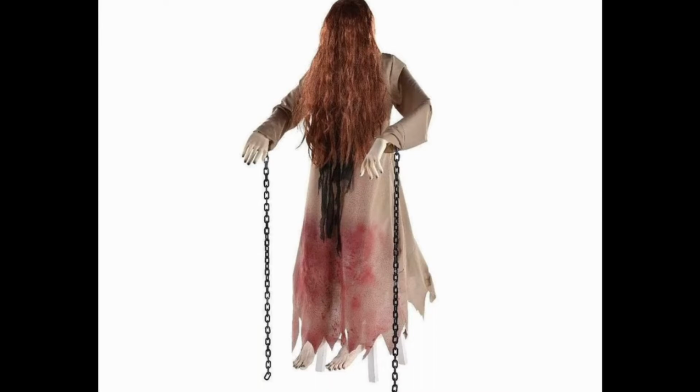Okay, I believe this is the second to last animatronic. This is kind of one of those chained up animatronics, not caged up, but chained up. She looks pretty neat. Obviously the hair's covering the face, so I can't really judge the face too much, but I do like the styling of this animatronic.